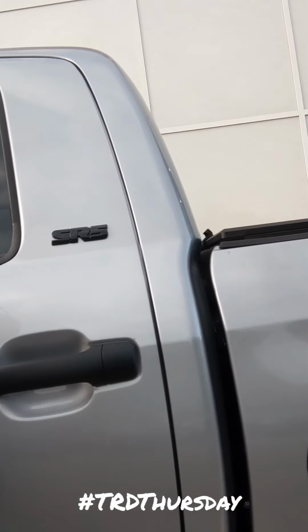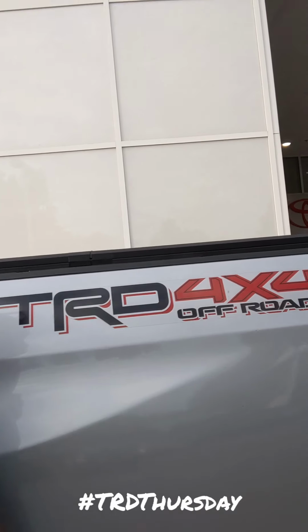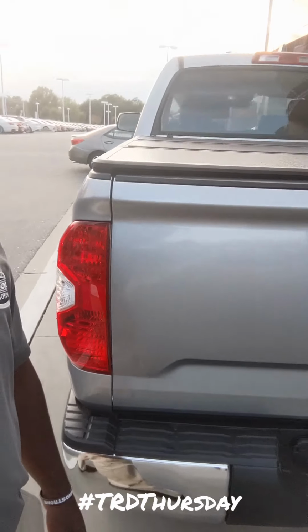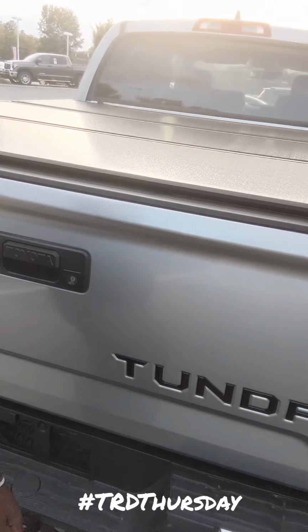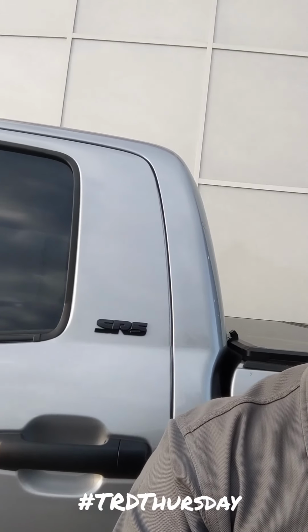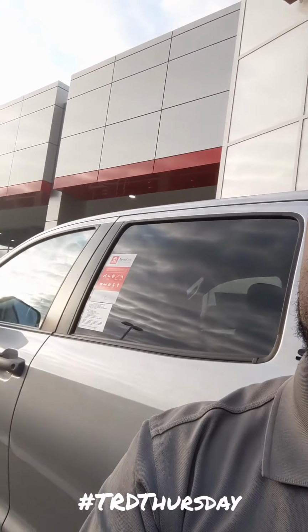This is Nathaniel, and today I'll be featuring this custom 2020 SR5 TRD Off-Road Tundra. This is one of our custom builds. Let you guys take a quick look at it, go over it a little bit more in detail here shortly. But welcome to TRD Thursday, and we'll hop in to get a little bit better look at the 2020 Tundra TRD Off-Road.